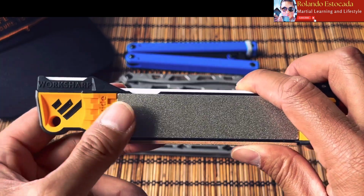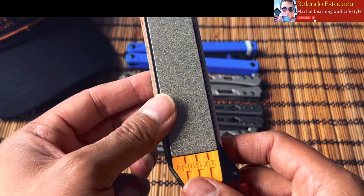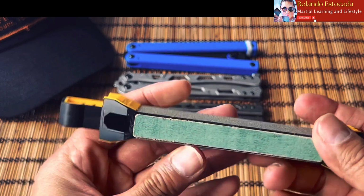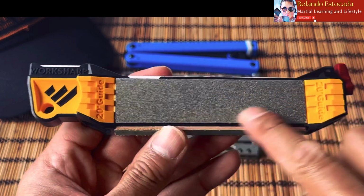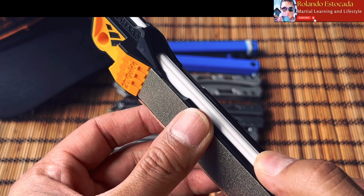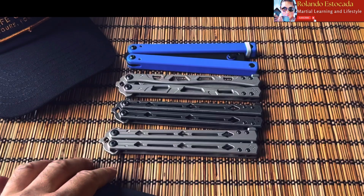Work Sharp field sharpener. That was a nice surprise to get, because so you have the strop, and you have a 400 grit and a 1000 grit sharpener. 400 grit, 1000 grit for honing, but such a cool thing to just give out. That was great customer service that they did that.